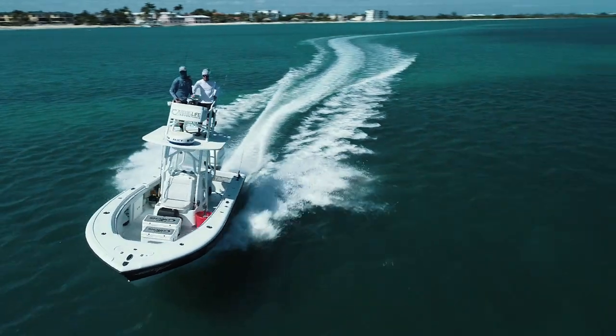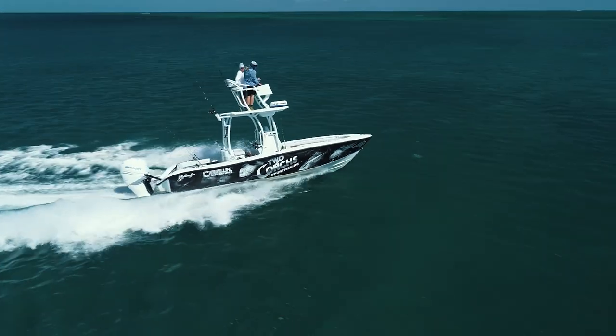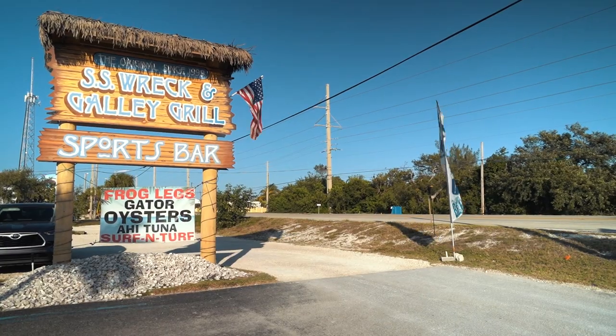After a long day on the water, the boys visit the SS Wreck and Galley Grill to chow down and relax. So we're here at the wreck after a long day of fishing. We've been permit fishing all day. Had a fun day with Tucker. Nice and rough out for us. No doubt. But we made it happen. We found some fish and had fun while we were doing it. Now it's time to eat.